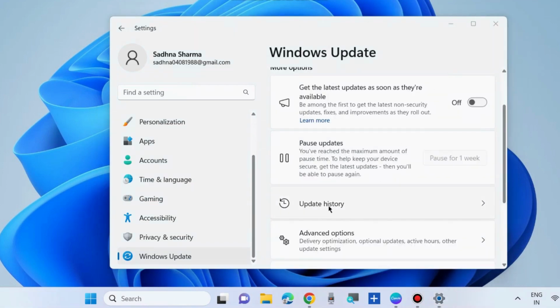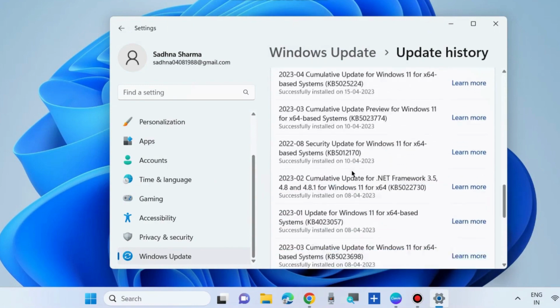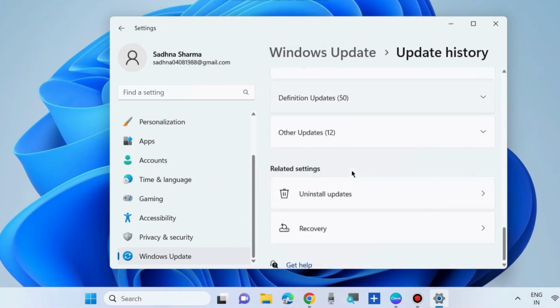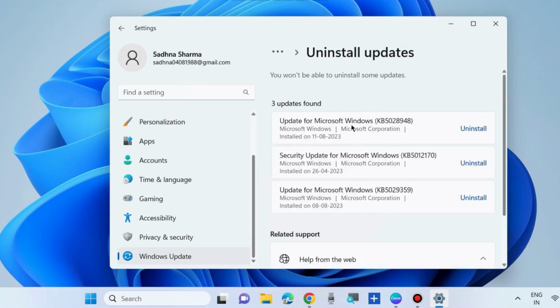and choose update history. Scroll down and you will find the option Uninstall updates. Click on it and check the recent Windows update which is causing your computer to slow down. Simply uninstall it.